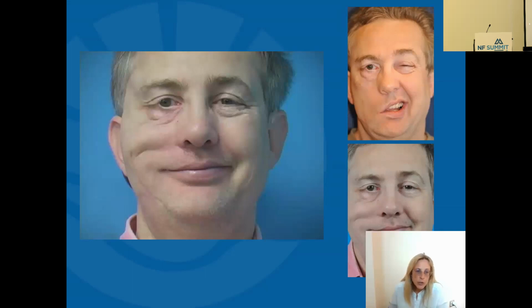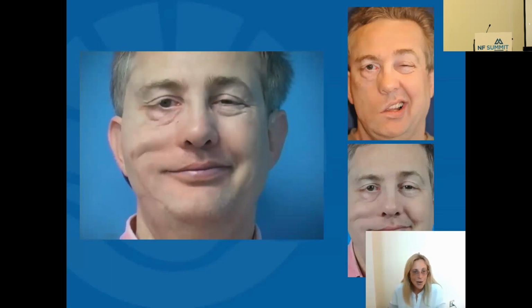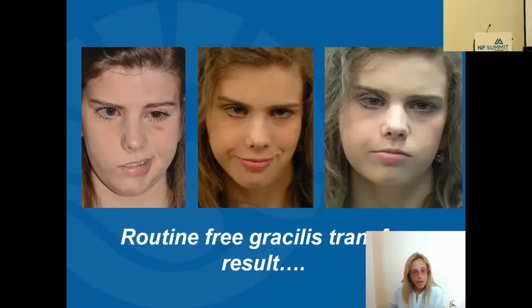This gentleman with NF2 had bilateral facial paralysis, first on the left and then on the right. So on the left, we did a muscle transfer, and then as the right condition worsened, we did one on the right. And so you can see that he's able to move both sides now. They're not perfectly balanced in the way they're inset, but he's able to get better oral competence. So these days, I would say that it's pretty routine to get a result somewhat like this.